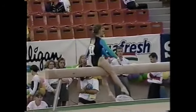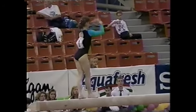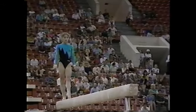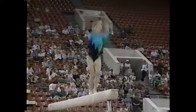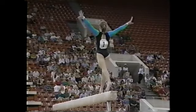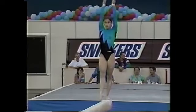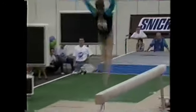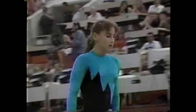She had a 9.75 in her first event here. The uneven bars, that will totally take her out of the running in the all-around competition. No scores carry over. Everyone starts new life today. This will certainly put her completely out of the running in the all-around. Pike double back. That's too bad because she was right in there.